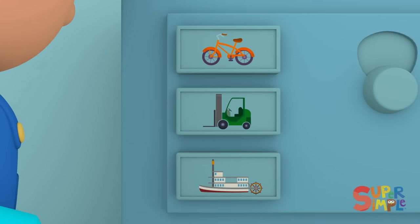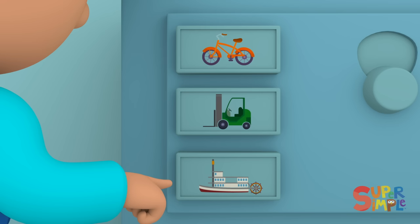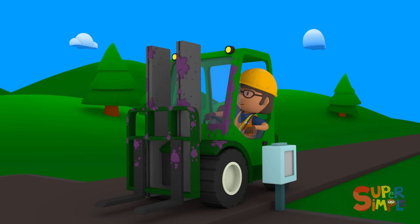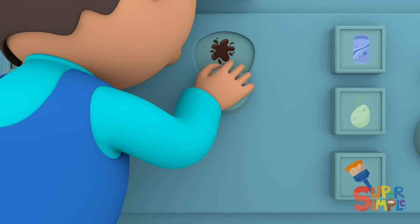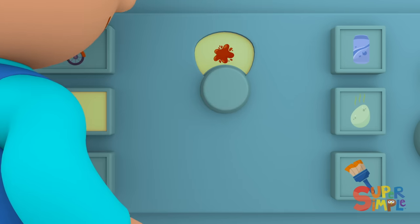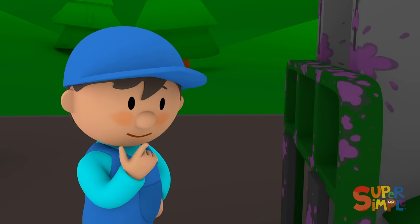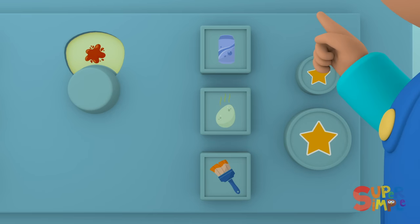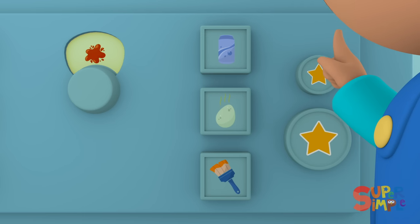Let's get started. Is the vehicle a bicycle, a forklift, or a steamboat? That's it, a forklift. Let's see how messy it is. Is it a little messy, medium messy, or super duper messy? I'd say it's medium messy. Let me see what kind of mess this is. Ooh, sweet and sticky. Is it syrupy soda, rotten eggs, or splattered paint? That's it. It's syrupy soda.